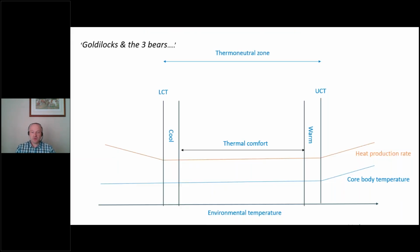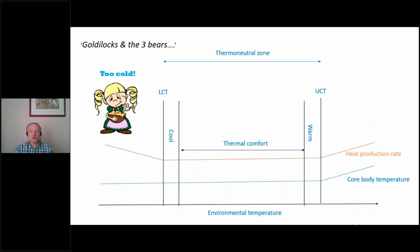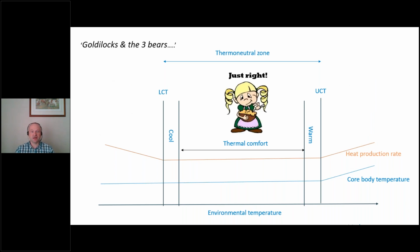So thermal comfort, I'm not really going to go into too much detail today, but I like to think of it in terms of Goldilocks and the three bears. So as the environmental temperature starts to get higher, we then reach a point known as the upper critical temperature. And as Goldilocks says, this is too warm for the calf. And if we go to the opposite end of the scale and the environmental temperature starts to get colder, we then reach a point known as the lower critical temperature. And yep, you've guessed it, Goldilocks would say that's too cold. So what thermal comfort is trying to do is to try and achieve this just right temperature for the calf.